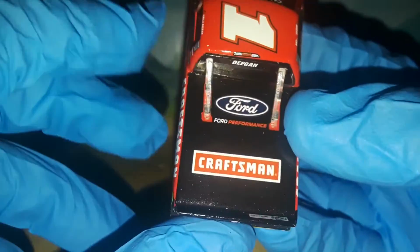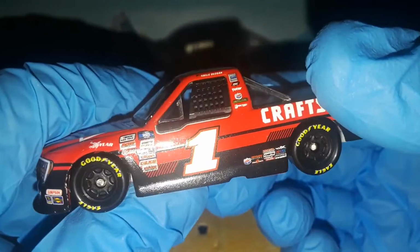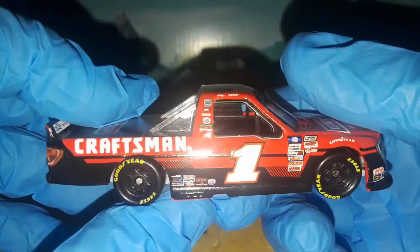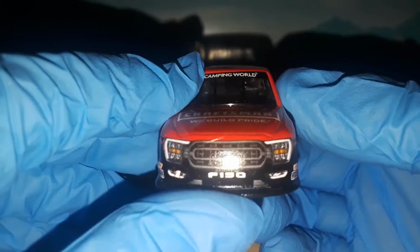But knowing the Cup Series side of it, Christopher Bell might get a new Craftsman paint scheme. I don't know if they'll use the same paint scheme again. But man, it's such a universal paint scheme for Craftsman, and it just looks great. There's your 360 view again of this truck.